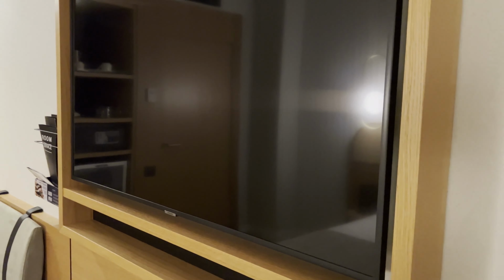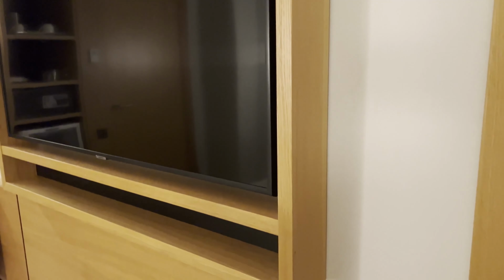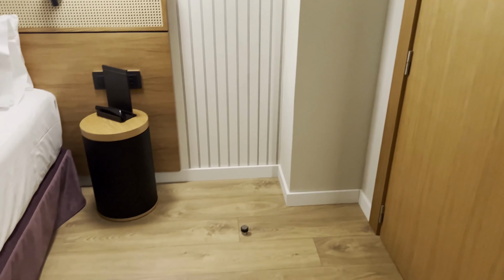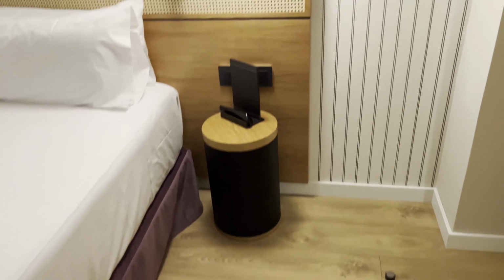Okay, and then for the TV, we probably won't be watching TV because, I mean, unless I can log into my Netflix and continue Stranger Things. If not, I downloaded it on my iPad. But I'm not sure what size the TV is, but it is a good size. And I like this little shelf here. And there's a door, so again, here's the space. So when you walk in, you don't feel like the bed is just there. So that's a great idea.